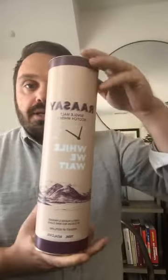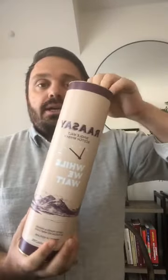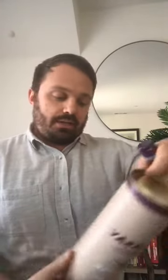The next whiskey is the final in their chapter. This is kind of the flagship of the Raasay distillery. They are purchasing this from a Highland distiller and finishing it in Tuscan red wine barrels. Not a specific producer, but I assume this is going to be French oak, red wine. So pretty limited use of wine casks in Scotland.